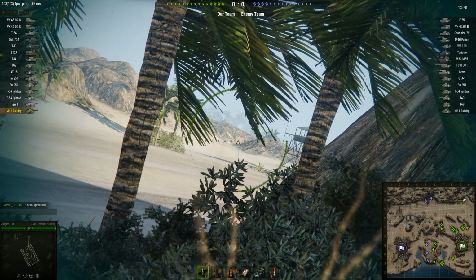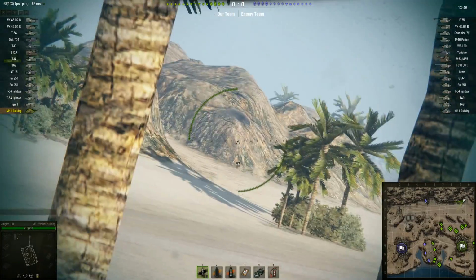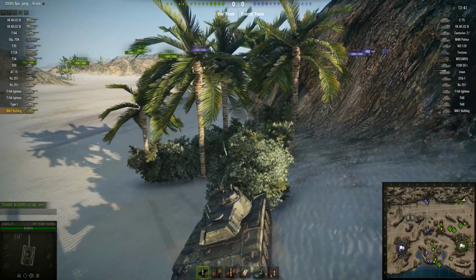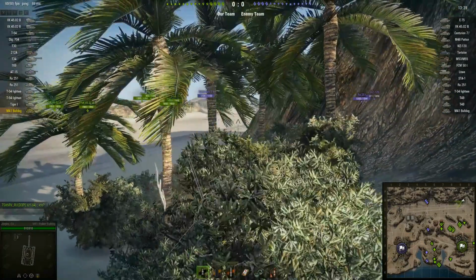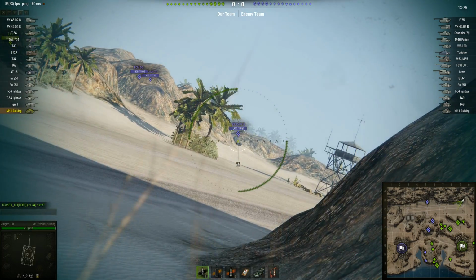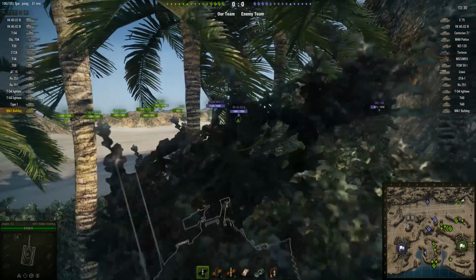So my view range is around about 440 meters, minus whatever the camo value is of the tanks that I'm looking at. But I'm not really in much of a good spotting position here. You know, I'm not going to see anything that the rest of the team isn't going to proximity detect, or at least that's what I thought. And then, oh hello, it's a 4502.